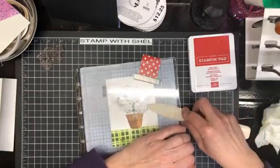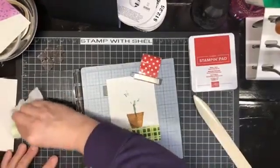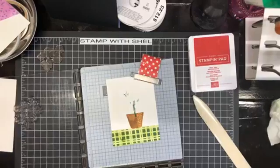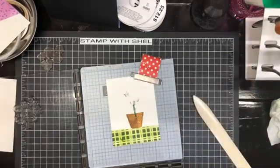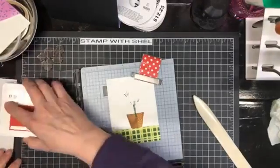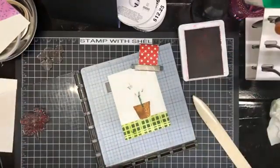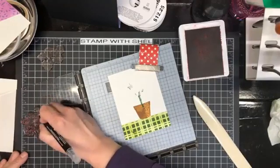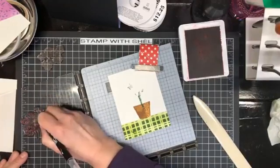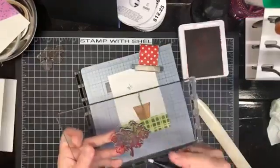Not a problem. All right, now we're going to clean that off, and we are going to ink this up in Real Red. And then I'm going to grab a blender pen, and I'm going to remove the ink from the stems. And hopefully I can see well enough to get it all off.